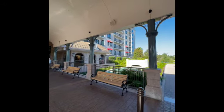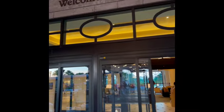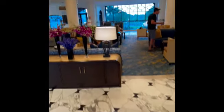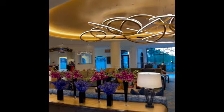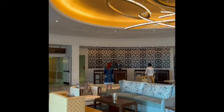Now, the lobby, one thing you have to know about the Disney Riviera Resort, and one qualm that a lot of people have about it, including myself, is that the lobby is pretty small in scope. While fancy, this is it. You know, a lot of the other Disney resorts have really grand lobbies that are sort of major in scope and have sweeping views. The Riviera Resort does not have that.